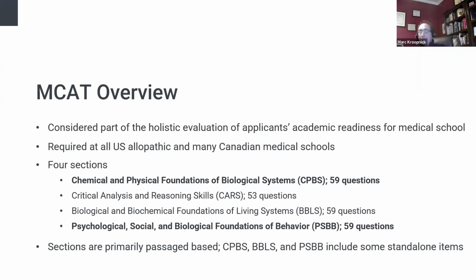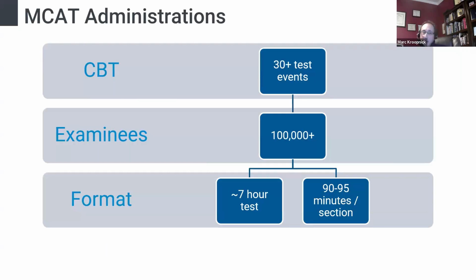So a little bit about how the exam is administered in any given testing year. We are an event-based testing program. We have over 30 events per year. We deliver the exam to over 100,000 examinees. It is a long test day, about 7 hours, inclusive of breaks. Each section being about an hour and a half of testing time.